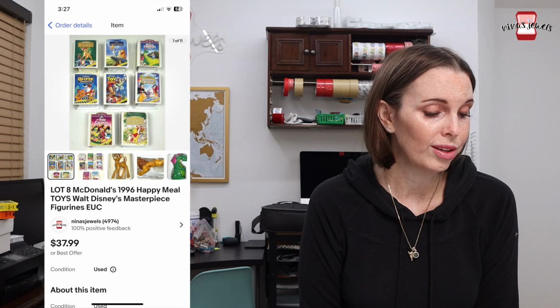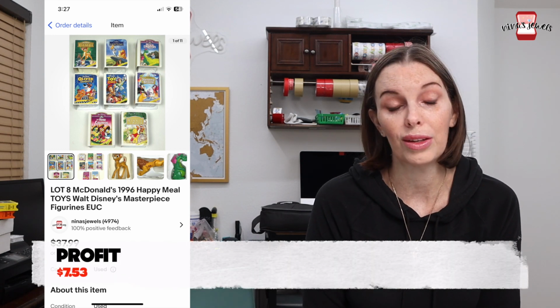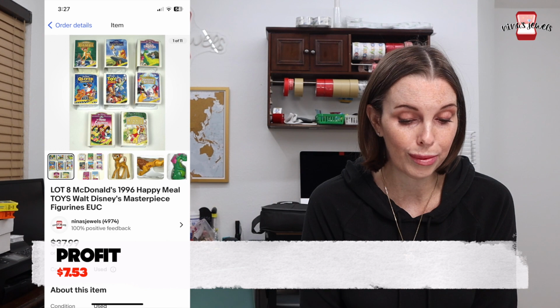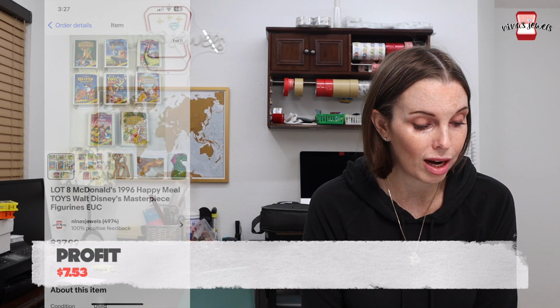Next up was a lot of 8 McDonald's 1996 Happy Meal toys. These were Walt Disney's masterpiece figurines. We got all of these at a garage sale for $2.40. We bought this on like a bulk buy from this garage sale. These sold as a lot for $25 even on best offer.